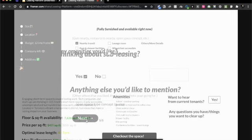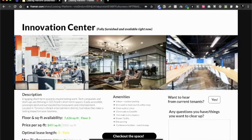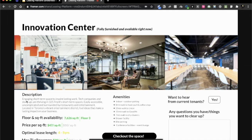Now, what we'll see right here is that we're actually provided with a place, and there's pictures of the inside and the outside. We have a little description right here with the floor and square foot availability, as well as the price per square foot. Now, the optimal lease length is 4 to 5 years, which is why it's highlighted in yellow since we did input 3 years. We also have the max TI allowance, and for the max TI allowance and price per square foot, we compare those to the market rates. And that's usually what a broker would do in most cases, or even a consultant as well.